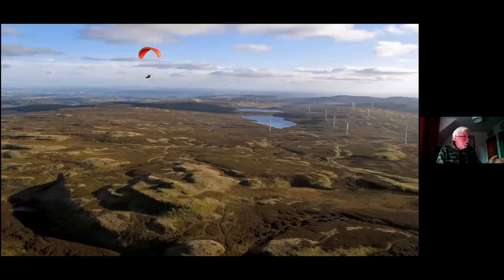And so I waited for, I think this is Fred here coming along, because I wanted the water and I wanted the wind turbines in the picture. So I actually waited here, as I say, for quite some time for somebody to come past.